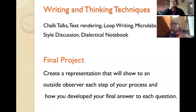All right. So as we were saying, we do this sort of larger conceptual work, and the way we're able to do this kind of big scale work is to use very intentional and structured methods. So we use a lot of protocols in our class. Some of the ones that folks may have heard of: we use chalk talks, text rendering, loop writing, microlabs, seminar style discussions, dialectical notebooks.